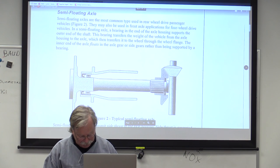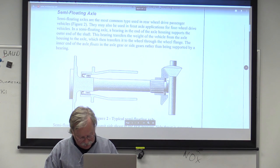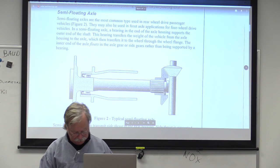Ball bearing type semi-floating axles are supported at the outer end of the axle shaft by a single ball bearing assembly, which is pressed onto the shaft near the flange end. The bearing assembly is held in place on the shaft by a thick steel retainer.